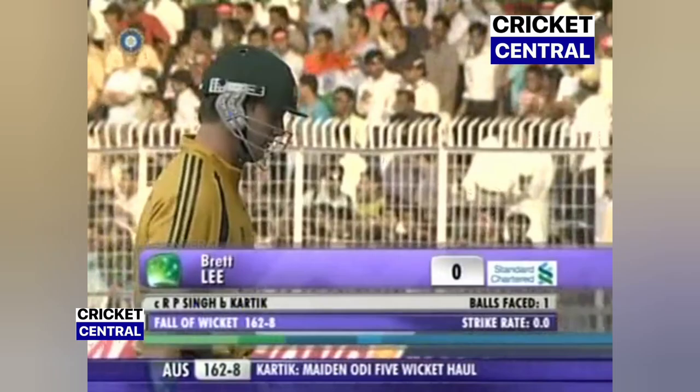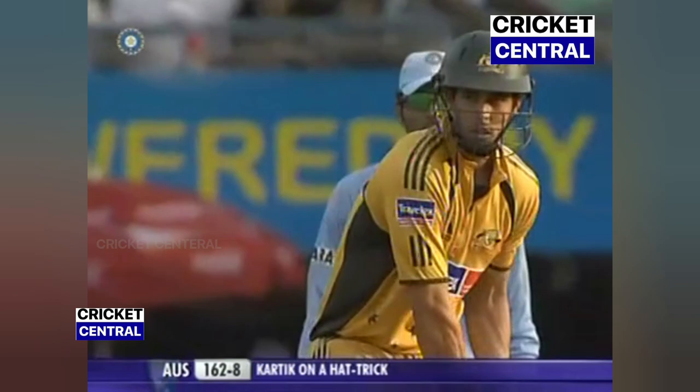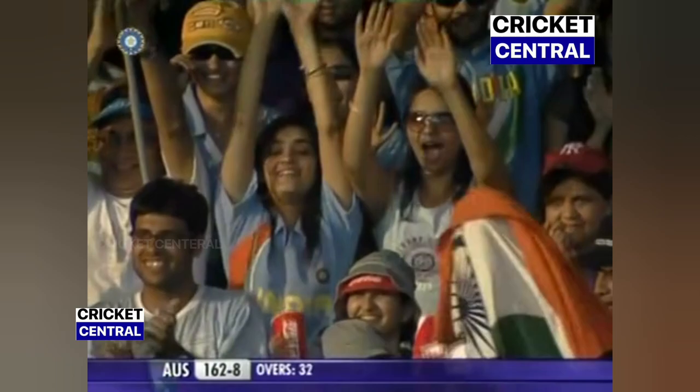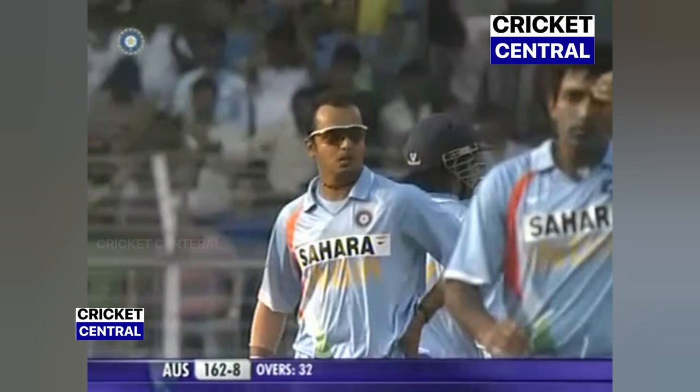Johnson is the new man in. He's been surrounded by close and fine slip, short leg and silly. Hitting just the pad and ballooning in the air, but no one was close to pick it up. It's a maiden 3 wicket over from Murali Kartik, 162 for 8.